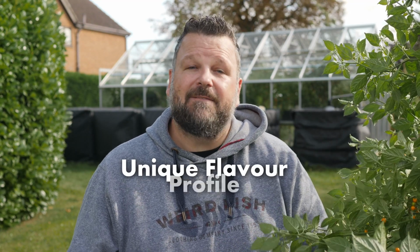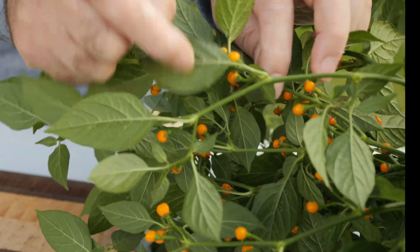And thirdly, unique flavor profile. Apparently, it has a citrusy punch with a spicy kick that chefs and foodies are dying to get their hands on. This crazy price of $25,000 per kilogram seems to stem from a single viral article online, so I'm taking that fact with a pinch of salt. All right, enough chat. Time for the moment of truth.